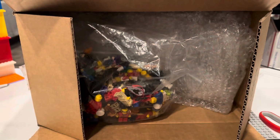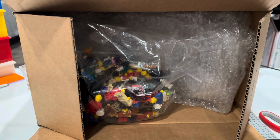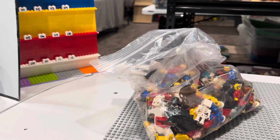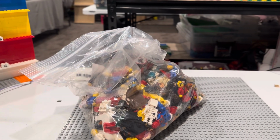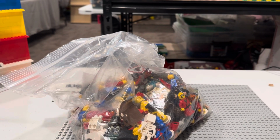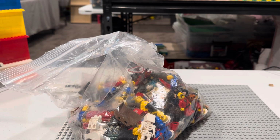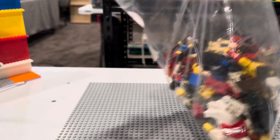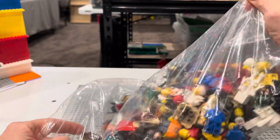Why do I keep doing this? I don't know. But $202, I'm bumping the camera, making a mess. $202 I spent on this, mostly because I thought maybe, perhaps, I saw one thing.